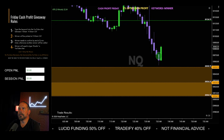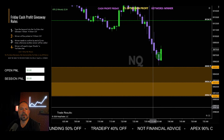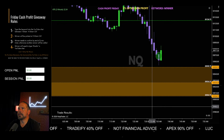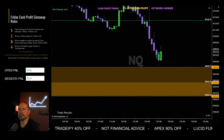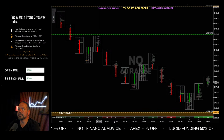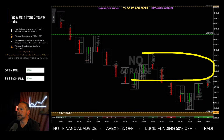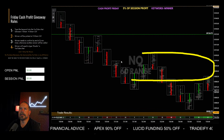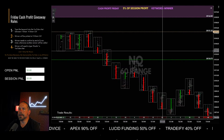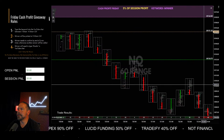Okay. Buyers showing a little bit of strength here. Wish it would have come down just a little bit more. But they're going to probably want to go and balance out this area right here, which they just did. Really, the only other unbalanced nature that we have is sitting up here at the 3133s.